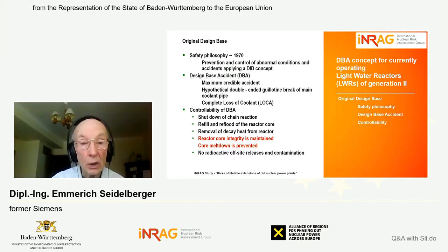This was the original design philosophy, safety philosophy for pressurized water reactors of generation two. And the design-based accidents, that means we thought what might be the worst case which might happen for such a type of reactor. And we came up with a hypothetical accident. And we thought at this time that this accident might be the maximum credible accident.